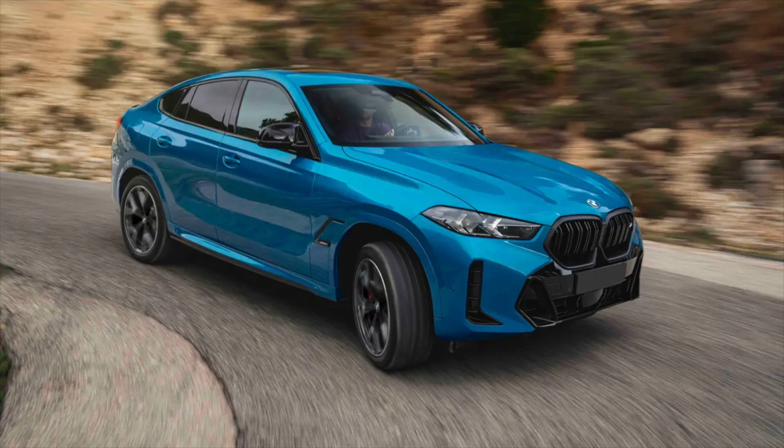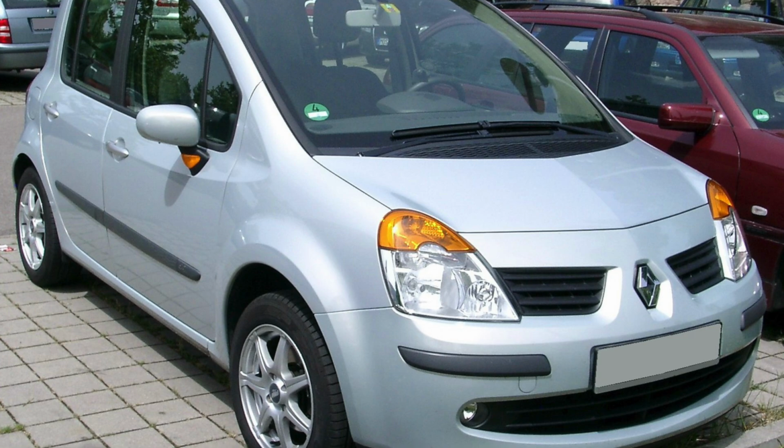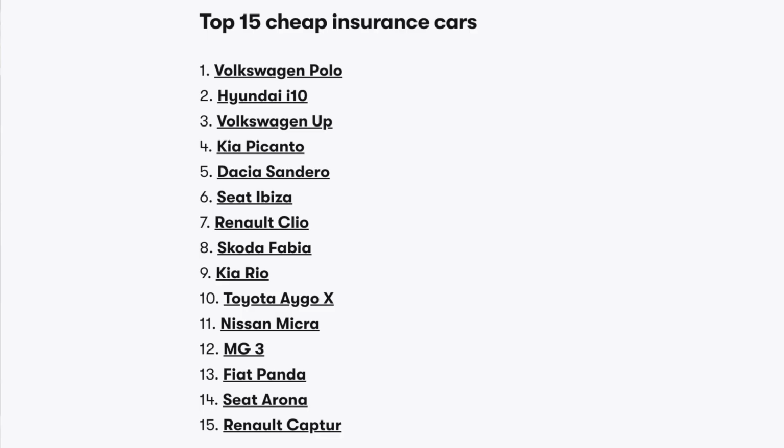When buying a car in the UK, the first question is not which car you want, it's which car you can afford to insure, especially if you've got a baby driving license, meaning you're new to driving. Insurance companies have data about which cars and which drivers are more likely to get into accidents. And generally, smaller cars are cheaper to insure. But that's not always the case.